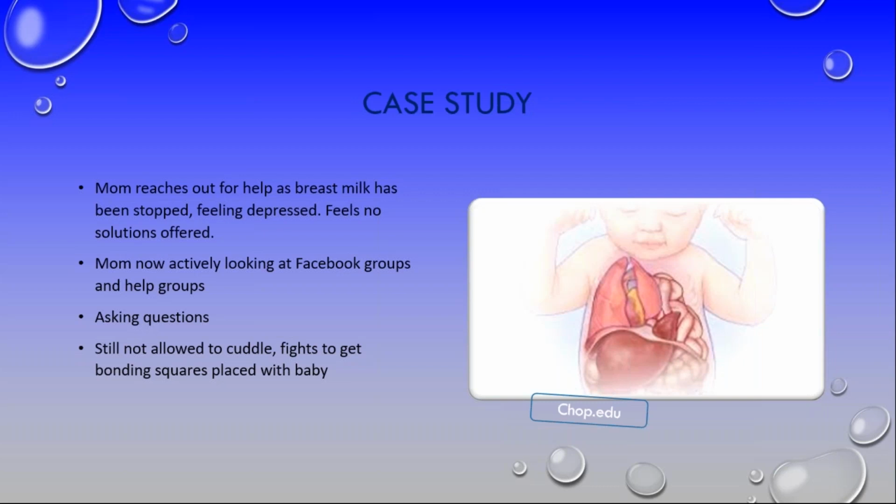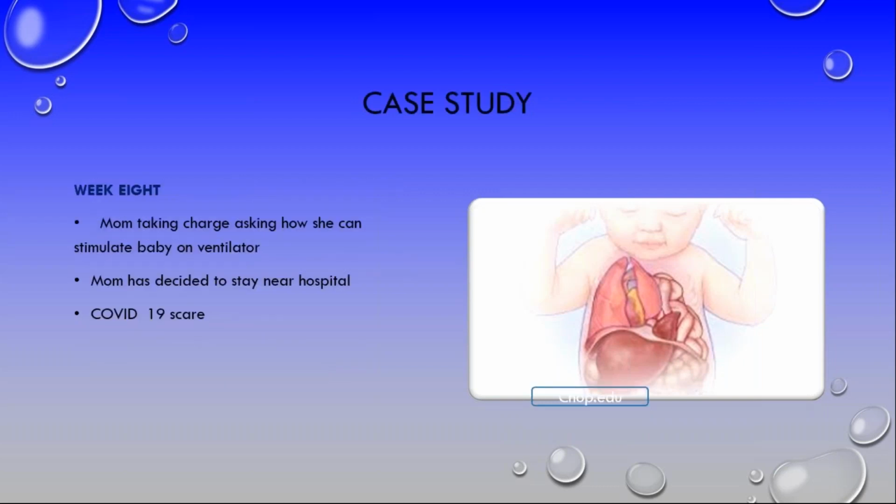Mom now actively starts looking at Facebook groups, congenital diaphragmatic hernia groups, and self-help groups. She's asking a lot of questions. She's still not allowed to cuddle, fights to get bonding squares within the unit. They will not even allow her that. Week 8, mum decides that she is now taking charge. She wants to stimulate the baby on the ventilator. Mom decides to move to Durban temporarily to live nearer the baby, and mom has a COVID scare.